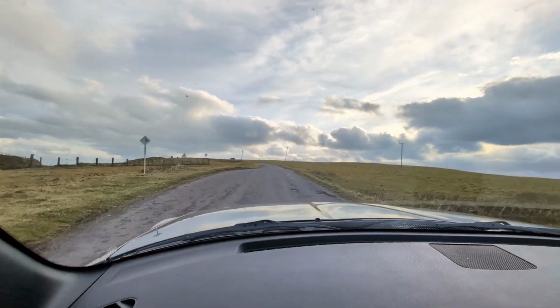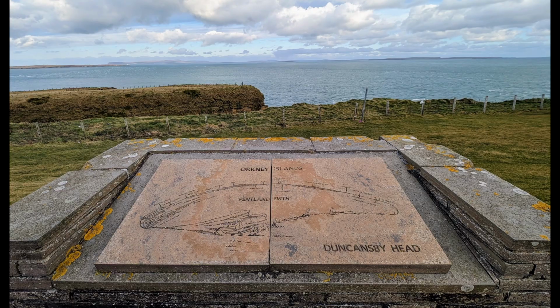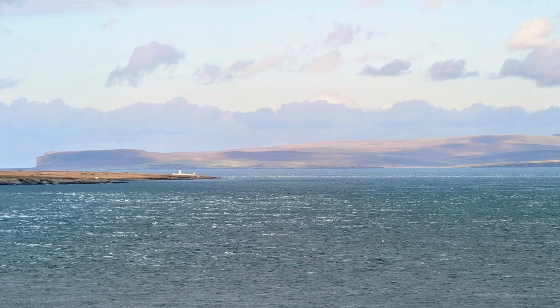First place we visited was Duncansby Head Lighthouse, which has a view of the Duncansby Stacks, which is just off to the side, and again you can see Orkney and the Shetland Islands.